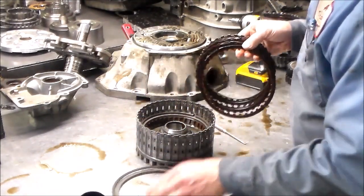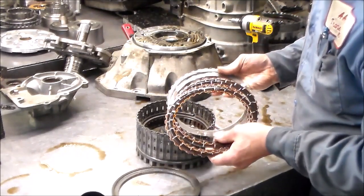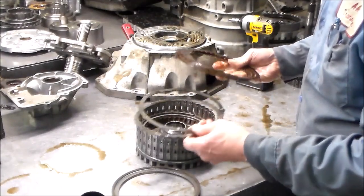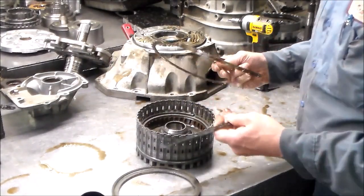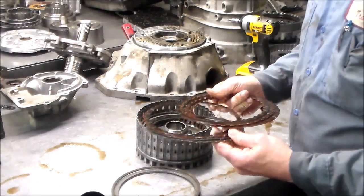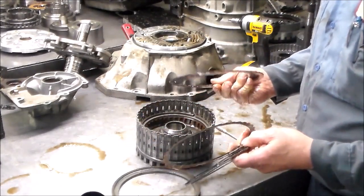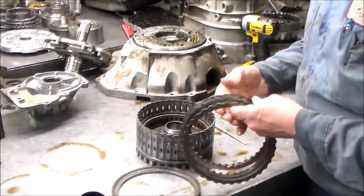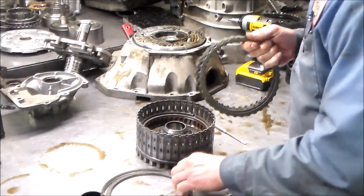These frictions also are all one-sided. All right, so on this one, we have the bottom steel, then we have the wave steel, and then we have the external tooth clutch, which is considered a steel. If you look it up on Transtar under clutches and steels, they have these listed as steels.